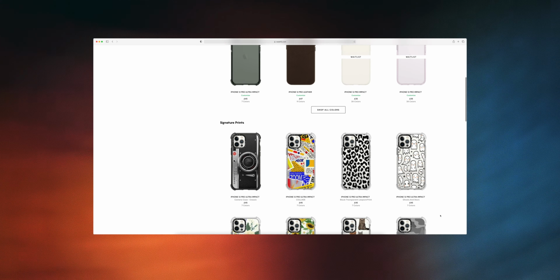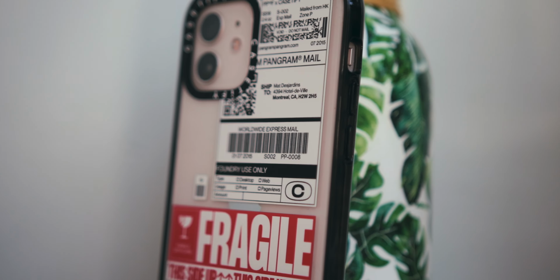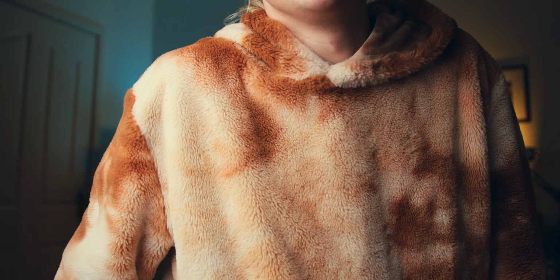In terms of customization options, this is where Casetify cases really shine. If you look on the website, there are a ton of options. My personal favorite being either this airplane ticket one, also these Pokemon ones. However, as I said, if you do go onto the website, there are a plethora of customization options. Yeah, I definitely think that's always good to see.